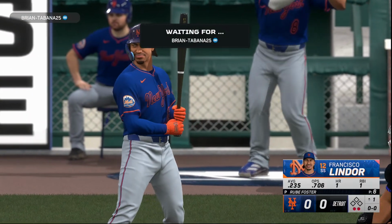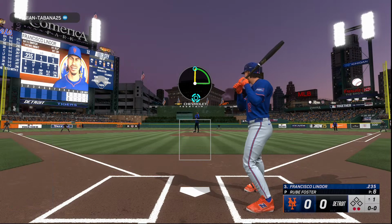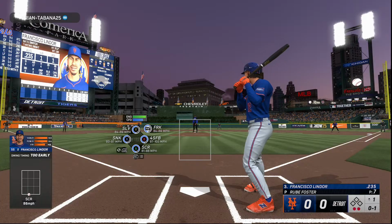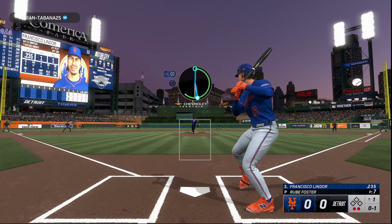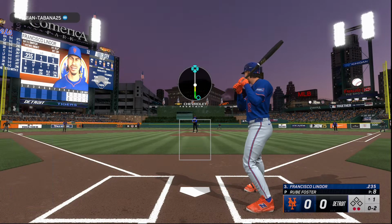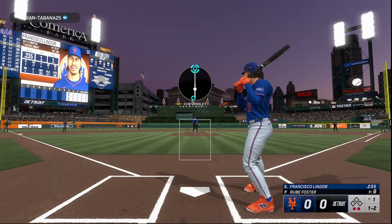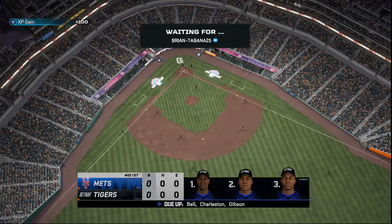And stepping in for New York, Francisco Lindor. He has, as they like to say, let me guess, Boo, light tower power? That's right. And a swing and a miss there. 0-1's the count. Strike 2. No ball, 2 strikes. And that just misses. Really good take, especially with 2 strikes. Cut out and miss, struck him out. And good work.